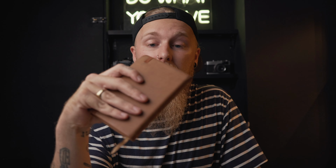Don't forget a pen. Lovely Parker pen this is. But go out, get a notebook and a pen and just write your to-do list every day. Use it for shot lists and get shit done, basically.